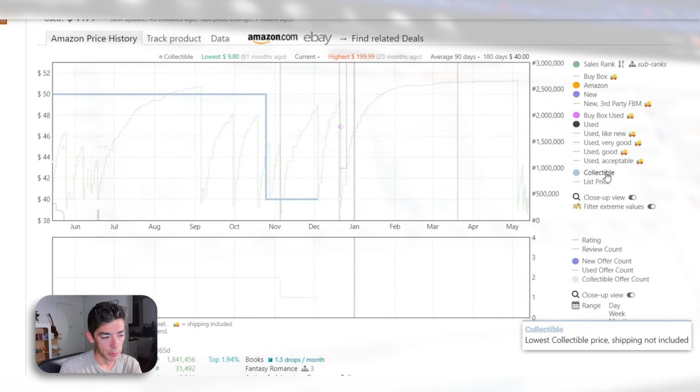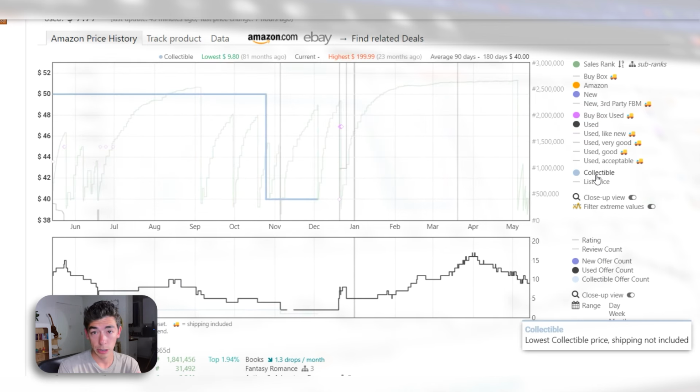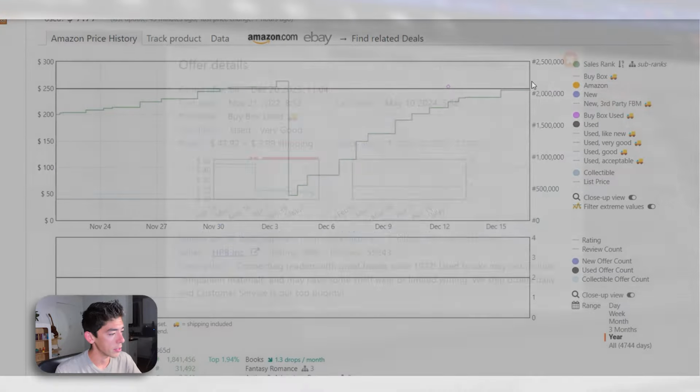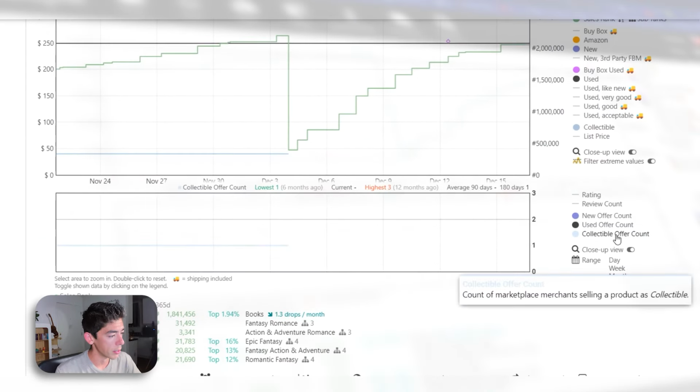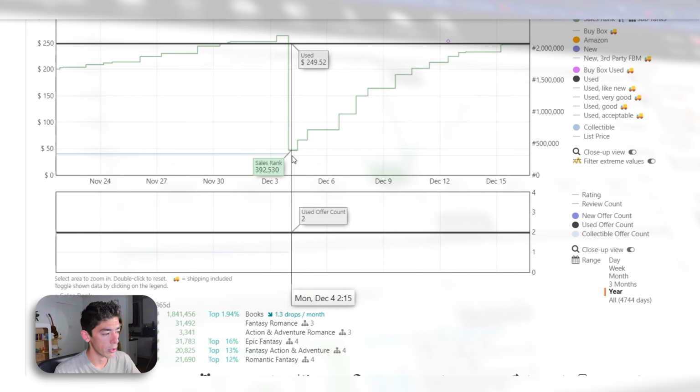And having this collectible feature both in offer count, but also up here for the lowest collectible price over time is helpful, because you can see that if we line up this sales rank drop, it actually lines up perfectly with when the collectible offer count at the bottom here goes from 1 to 0. And you can also see the collectible price goes from $40 and then disappears.